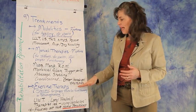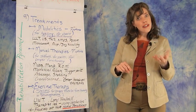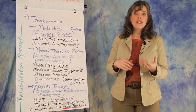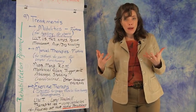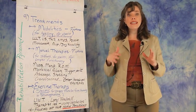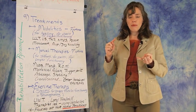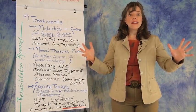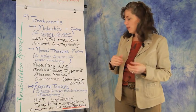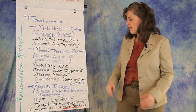And then it can also be some exercise therapy, and this would be specific muscle exercises that are going to be useful for proper muscle functioning and strengthening. So you can have generic exercises, which could be walking on a treadmill, going for a walk, doing those sorts of things. And then there's going to be specific muscle exercises that would be specific to building the glutes, for example, or building the quads, or working on balance and coordination. So the exercises we're going to look at are going to be very specific as well, in addition to telling you, walk your dog, and here's how long you might want to start for.